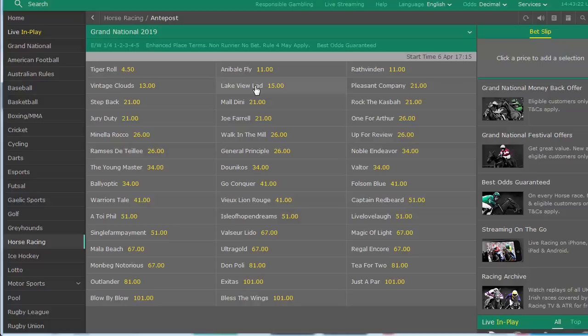So split your stake up, £25 times 5. Because it's each way, that means £50 times 5. So you're betting a total of £250, but you're getting back 125 in cash.